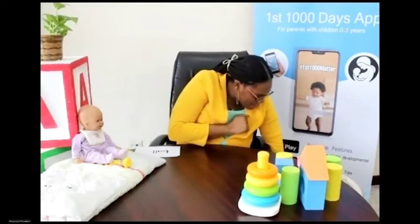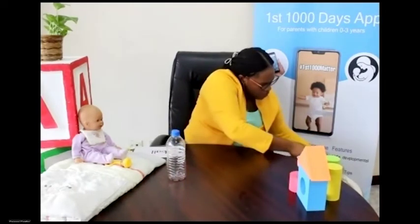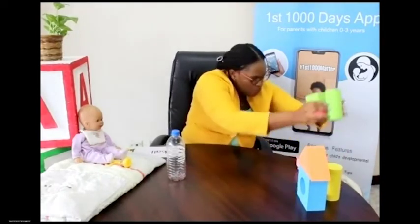I have another game. And this is a bottle. Okay, but before we do the bottle game, let me put away these. Put them away nicely. Sometimes when you're packing away, you can sing a little song, you know. You know that little song, from watching Barney? It says, clean up, everybody, everywhere. Clean up, everybody, do your share. Yes, so we have to clean up after ourselves.